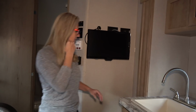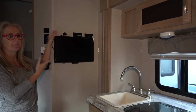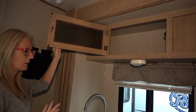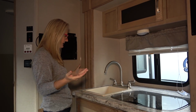So over here to the kitchen area, you get a teeny TV, which is fine. This is a tiny trailer. I would be perfectly fine with that. The kitchen is what's in the slide. Let's take a look here. That's pretty decent storage. I mean, again, storage is a big deal to me, and I like lots of it, but you can only have so much in such a small space.